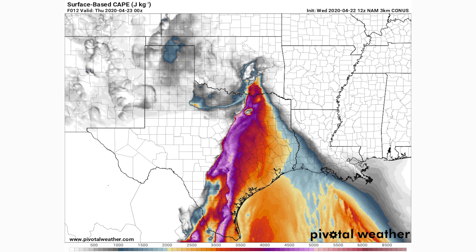So what we're going to do is move on, and we're going to start talking about that simulated radar and that significant tornado parameter. We're going to take it hour by hour and look at what the radar looks like, and then talk about the chance for tornadoes with those storms.